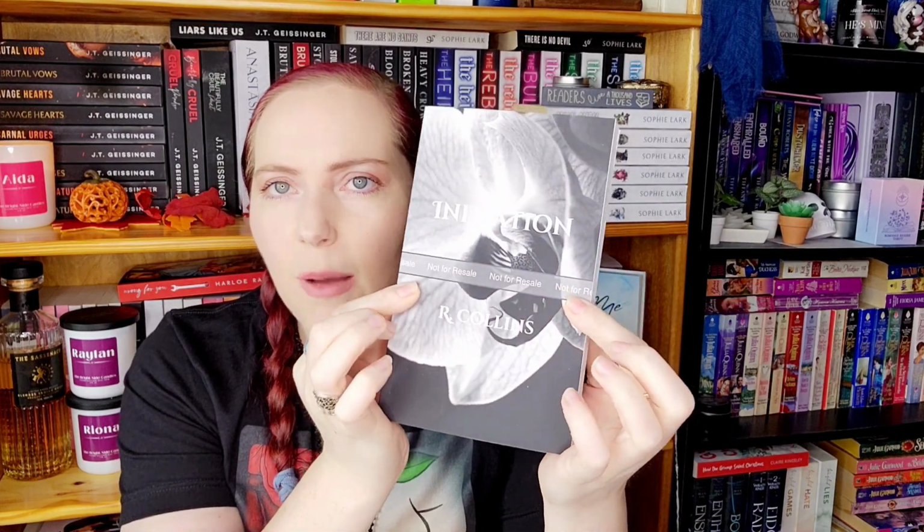Then I have 2 more author copies here from R. Collins, who is going to be a debut author in January of 2024. She sent me, as you can tell, an ARC copy of The Initiation. This one is going to be between James and Genevieve. And it turns out James is part of a secret society, and if he doesn't get married by the time he's 32, he will be murdered. That's the society. So I don't know more than that. But this one doesn't come out till January, so I probably won't get to this till November or December.